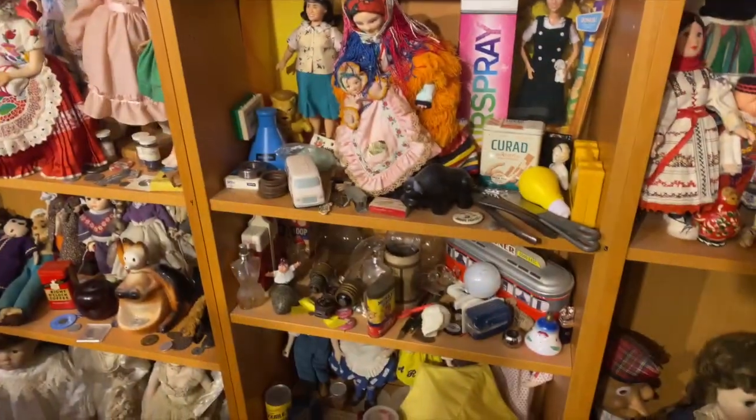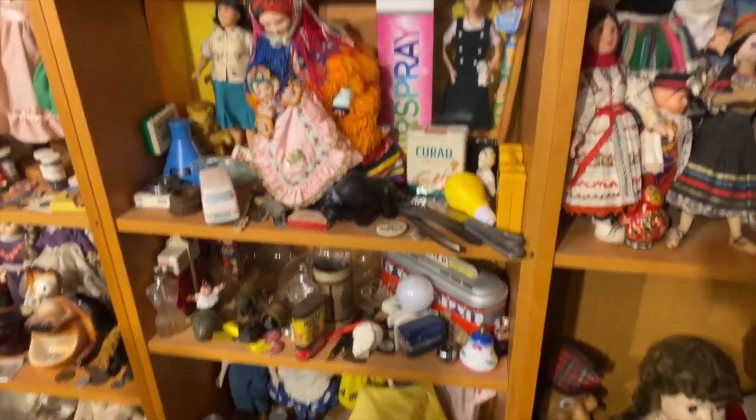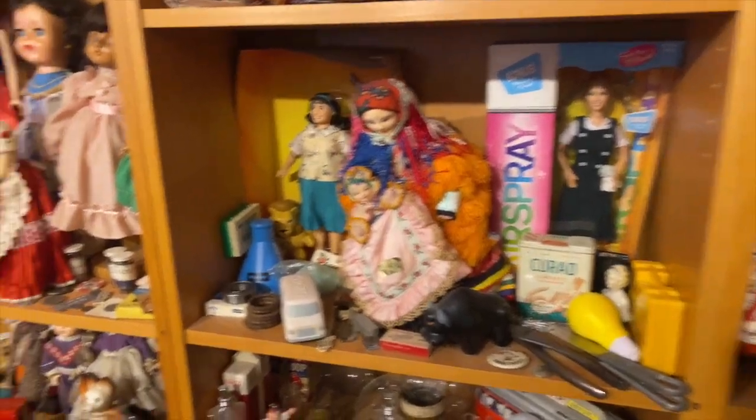I get the feeling that all these dolls know each other. They all like each other. They all work well together. As far as you know. As far as I know.